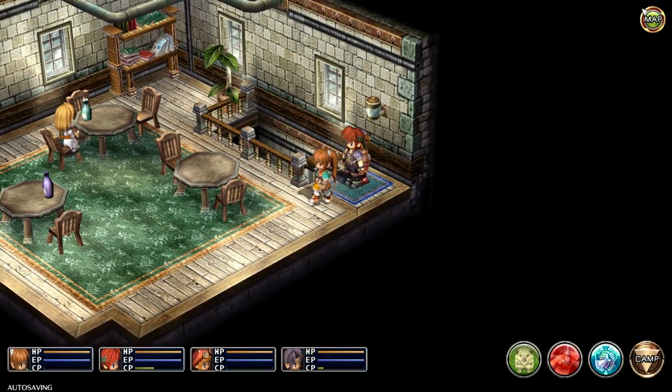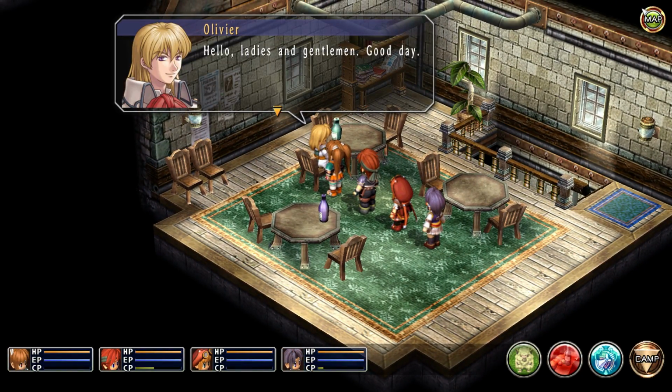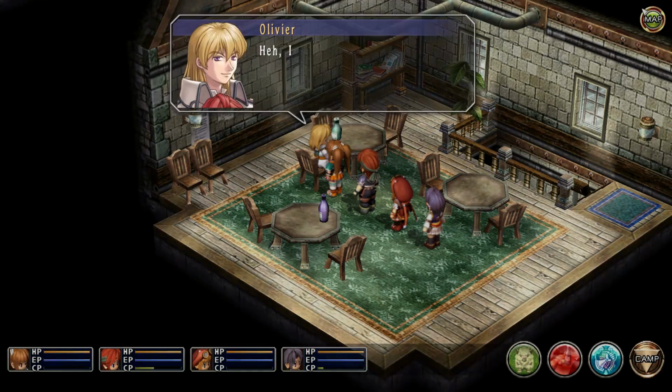So as I was saying, if you want to swap out your party members, you actually have to go upstairs, talk to them, and do change party.